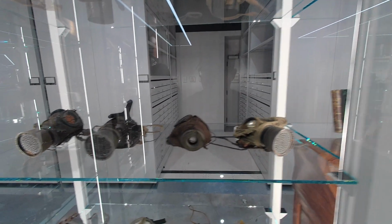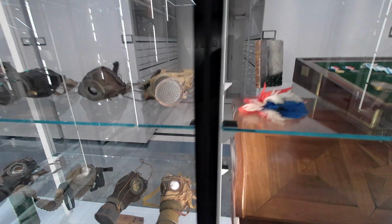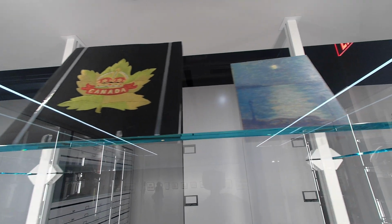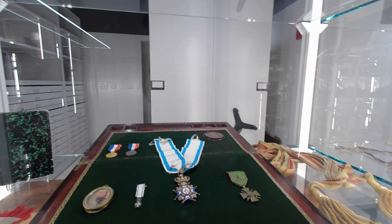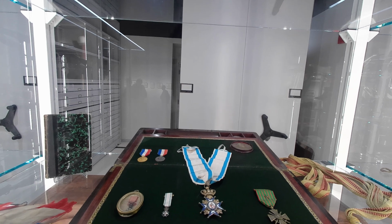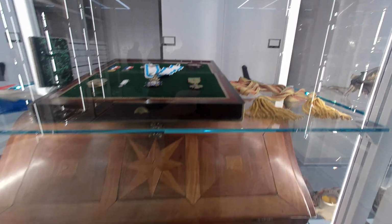Over here you got gas masks, because they used gas a lot in World War I. I do know that. Mustard gas. There's some Canadian things. I wonder what this is. There's nothing to tell me what this is. I'm not sure if this is like the Canadian Medal of Honor or not. I'm not sure, guys. I'd assume it's Canadian.